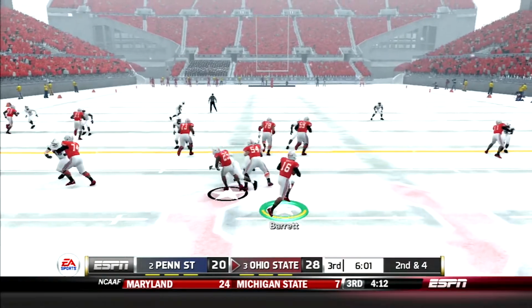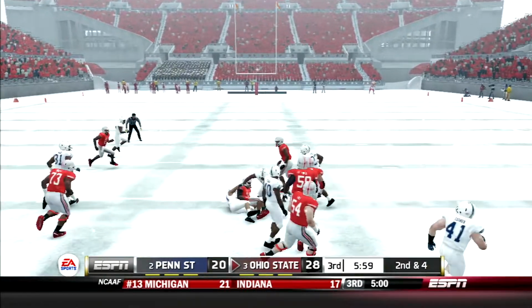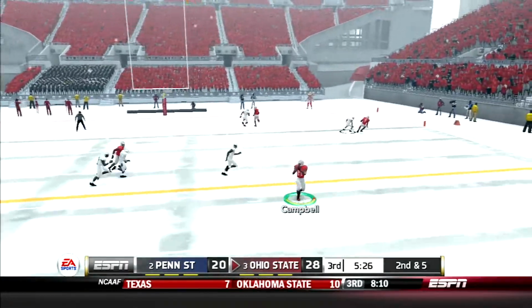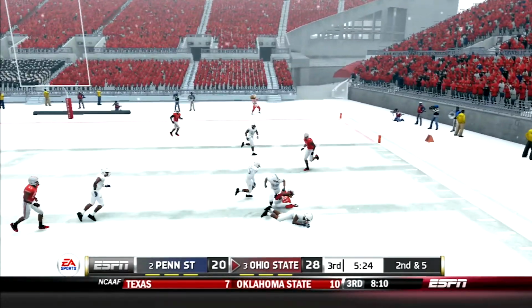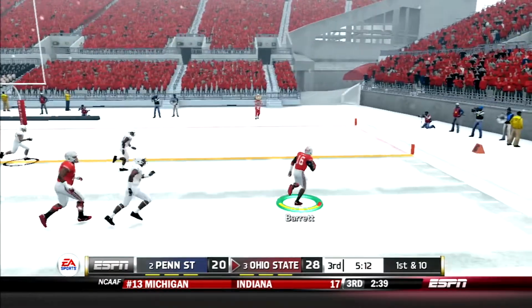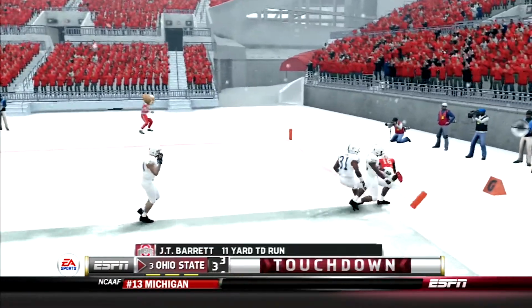J.T. then goes option right. He follows his blockers and picks up 10 yards. Then J.T. goes play action. He hits Campbell again, this time for a gain of 8 yards. First down, Buckeyes. And J.T. caps off the drive with this option right run for 11 yards. The TD puts the Buckeyes up 35-20.